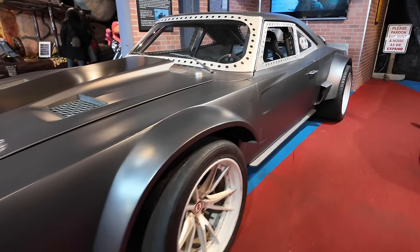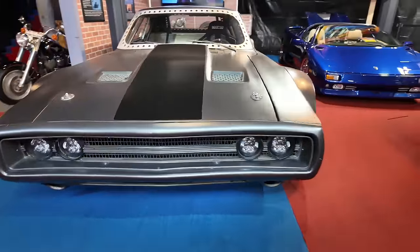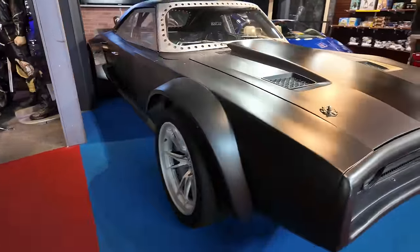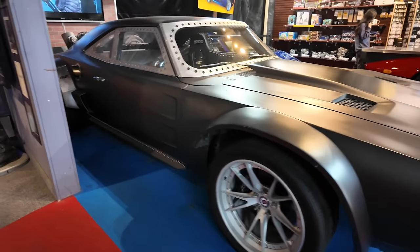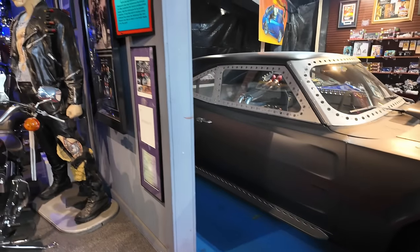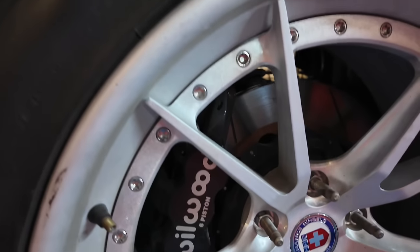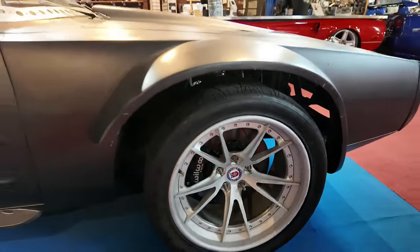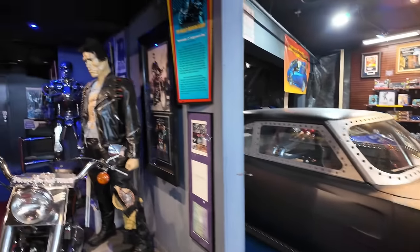Got the wide body kit going on. Definitely wide body. Well, I see it got the Wilwood 6-piston, guys. See? They were up to date, guys. Up to date with the brakes.